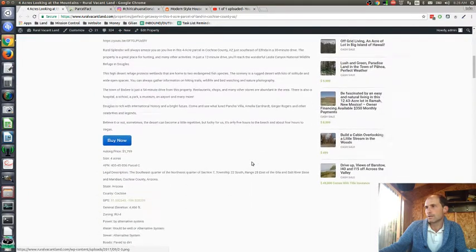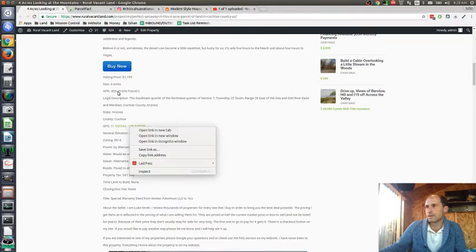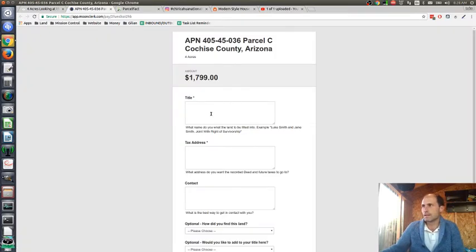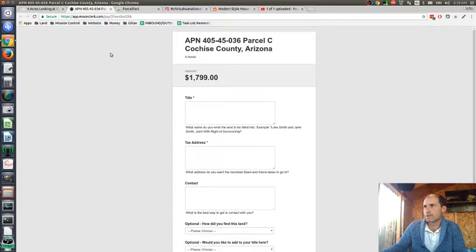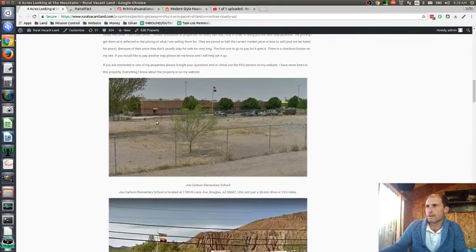So let's look at the taxes. They are about $40-something a year. There are GPS coordinates here. We can click on that. First, let's make sure this checkout link's working. $17.99. That's the right price, and you can put your information in there, click through, and buy it. If this isn't working, it says checkout disabled. That means somebody else already bought it, and so only one person can buy it.